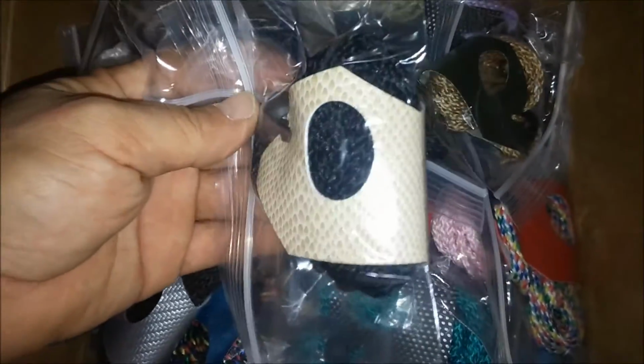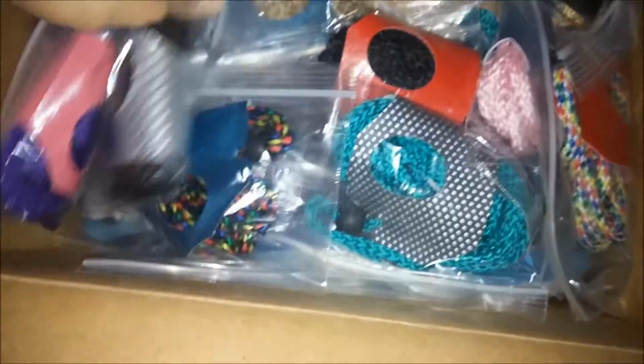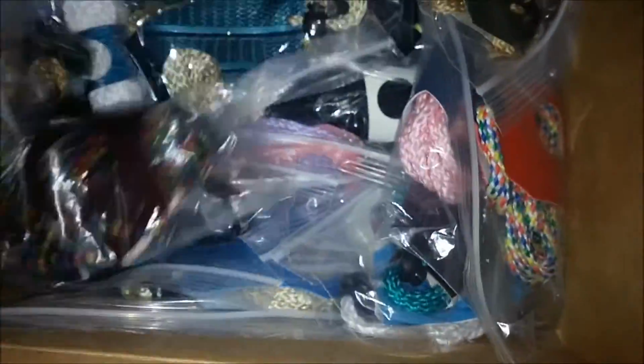Ooh, I like that one already. Look at that. It's got some reptile skin. That one's great. I like that one. Okay, and so there's all kinds of different colors in here, all kinds of different sizes to choose from.